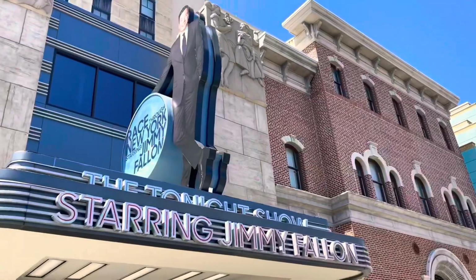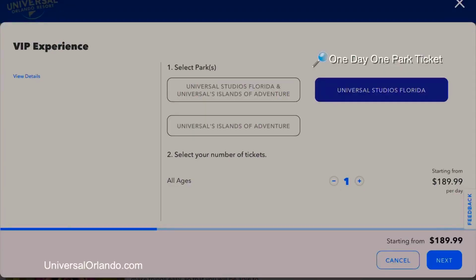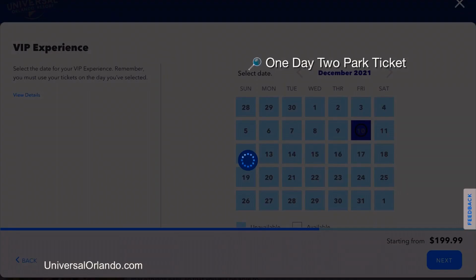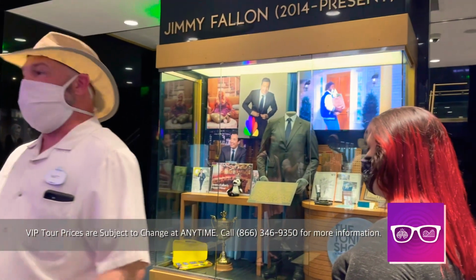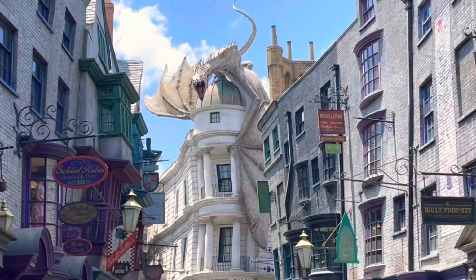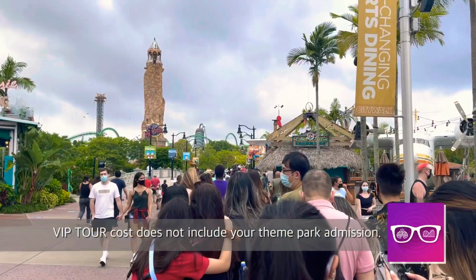So let me break down for you what you can expect for each type of tour. Now, if you want to do the 1 day, 1 park VIP tour, this is going to start at $190 plus tax per person. The 1 day, 2 park VIP tour starts at $200 plus tax per person. And the VIP tour starts at about $3,000 per party. And remember that these prices do not include your theme park admission.